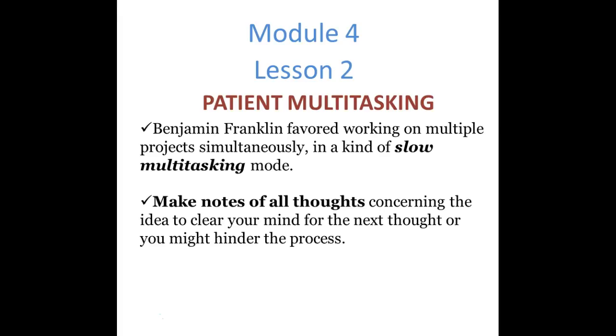Lesson number 2, Patient Multitasking. Although several studies indicate that multitasking is counterproductive, if patience is used, it may not be so counterproductive after all. Ben Franklin, one of the most famous Imagineers ever, favored working on multiple ideas by patiently working on more than one idea simultaneously, using what he described as slow multitasking.